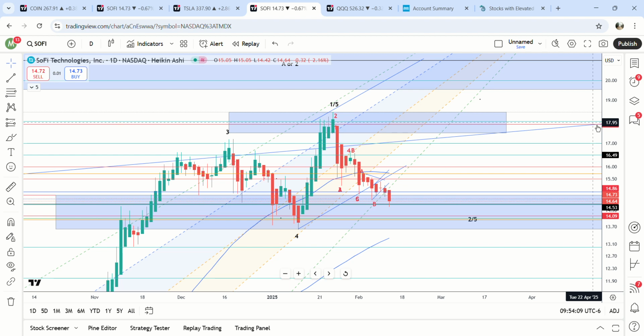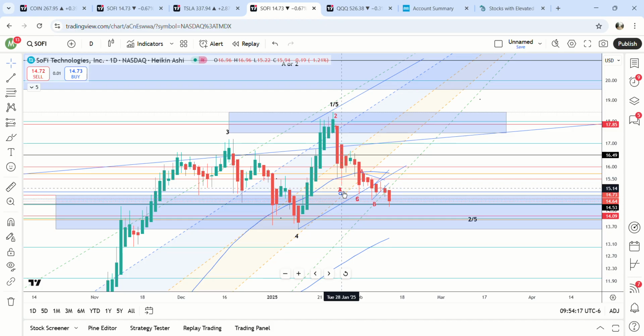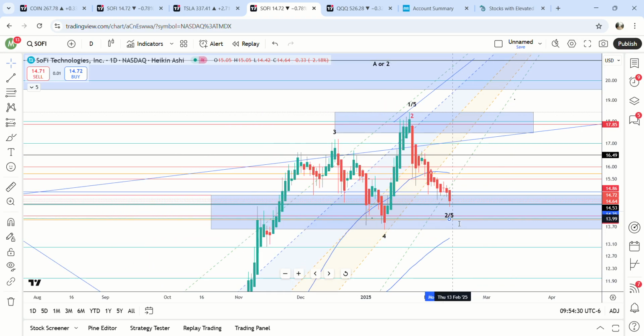All right, SOFI update here on the 12th. I'm going to go over a few different possibilities here. I noticed something on Tesla yesterday. I made a video on it, but I'm going to give you two long-term counts now on SOFI of how this could play out. So the first one is the one that I've been talking about for a while, which is a second wave here.